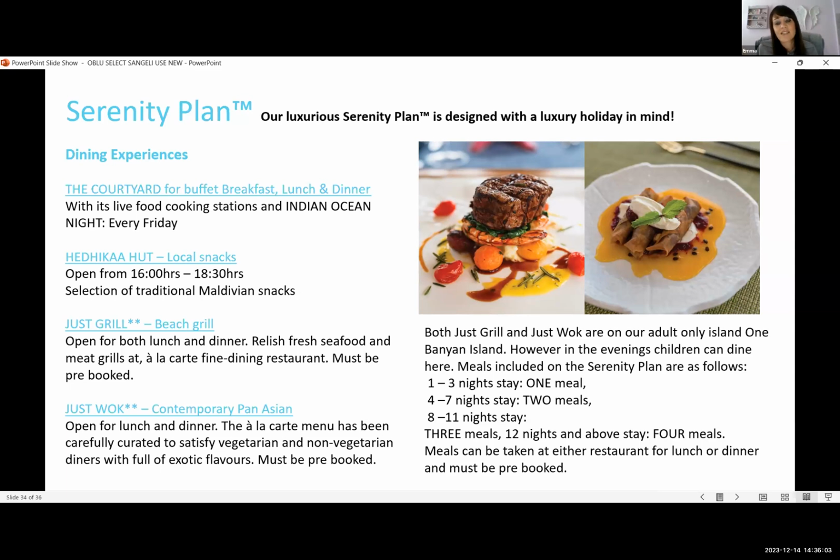So if you have customers that are staying here for a week, 2 meals will be included within the plan, which can be taken at either restaurant. Or if they're staying for 8 nights, 3 meals are included and they can be taken in either of the a la cartes. Or 12 nights, then 4 meals are included, and your customers can decide which a la cartes they want to dine in.